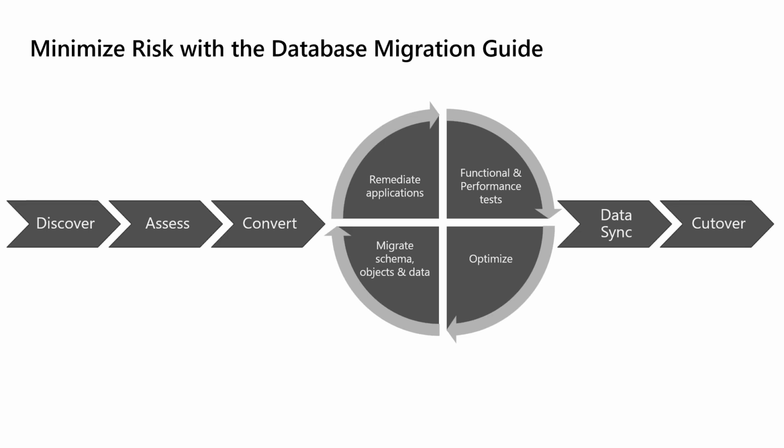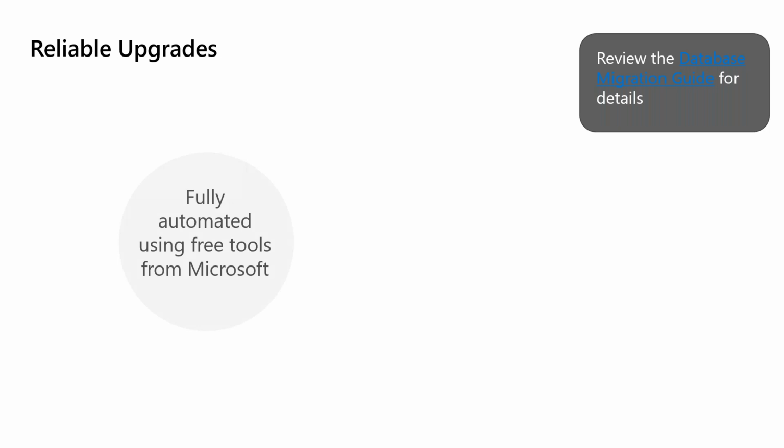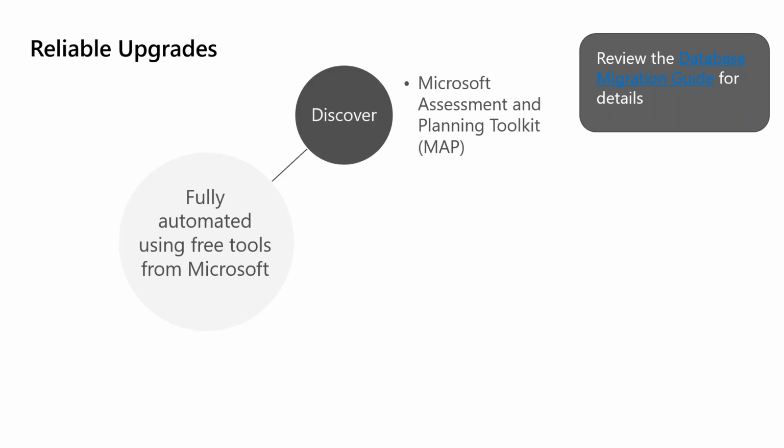These are the overall steps that exist in that database migration guide. And we start with the first step, which is the discoverability part. To do reliable upgrades and run through this entire process, we provide a number of fully automated tools that are free. We have tools that support the discovery phase, for example, the Microsoft Map Toolkit. This is an inventory tool. If you have your own, obviously you don't need this. But the first step in a migration process is understanding what's there in order to plan how to move it to another platform or another environment.